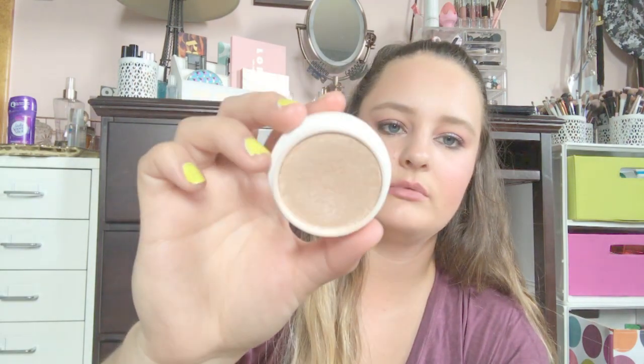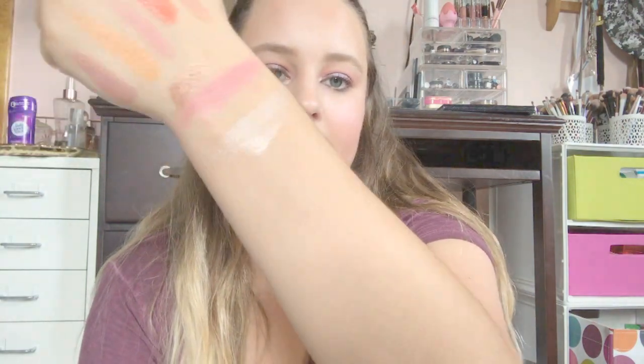Alright, and then we used Colorpop Flexitarian. I'm sure a lot of people know what this looks like. This is a pretty popular one. It's very metallic. Super Shock highlighter. I used this as a cream highlighter underneath powder and over top of powder. And there's what that looks like right there. It's definitely a very pigmented, very intense highlighter. And it's more metallic. You don't get a lot of the glitter.